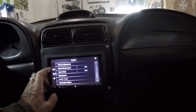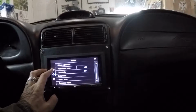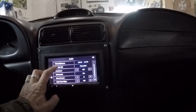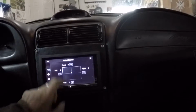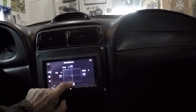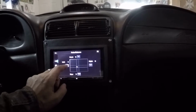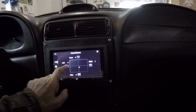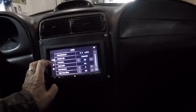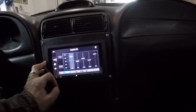Now, the one I use the most is right here, our sound levels. You click that icon there, you know, you're looking at sound. Here we have the fader. That'll let me choose whether I want my music to go more to the front, more to the back, more to the left, more to the right. You can set it whatever way you want. So that's your balance. Then you've got your graphical equalizer.